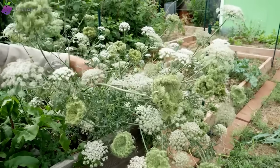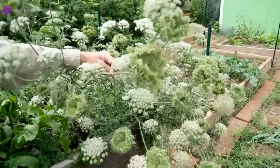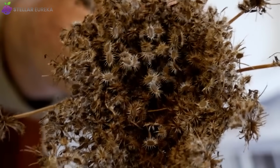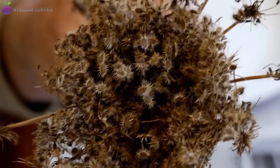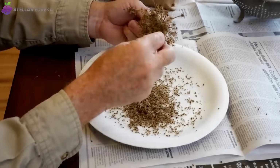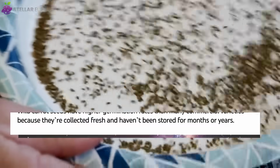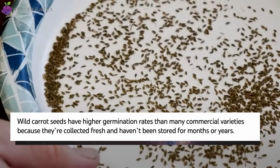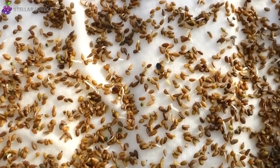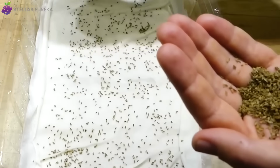The flowers are distinctive, flat-topped clusters of tiny white flowers on tall, sturdy stems. When these flowers dry and turn brown, they're full of seeds ready for collection. Harvest the dried flower heads in late summer, rub them between your hands to release the seeds, and you'll have enough carrot seeds to plant a significant patch. These seeds are often more reliable than expensive hybrid varieties because they're adapted to local growing conditions.